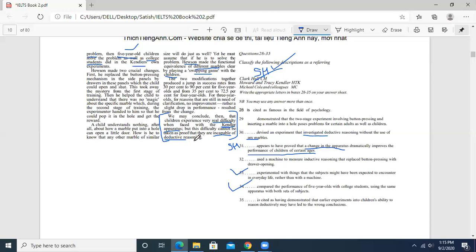But because they were not able to use the apparatus easily, there was confusion about whether they can do deductive reasoning. And here it says it's cited as having demonstrated that earlier experiments, meaning Candler's experiment, into children's ability to reason deductively may have led to the wrong conclusion. So Candler went to the wrong conclusion by using a difficult apparatus. I think this one goes to SS as well.